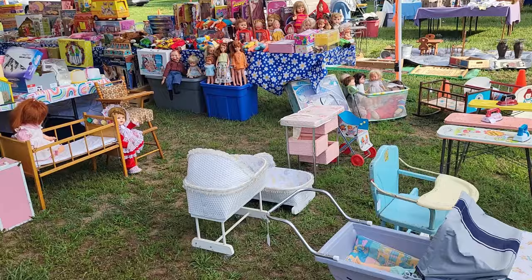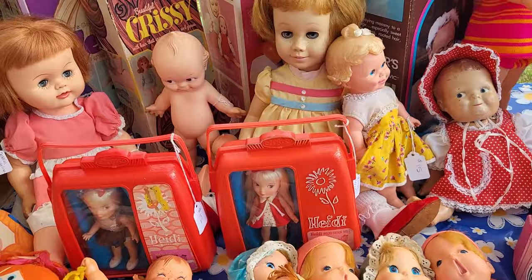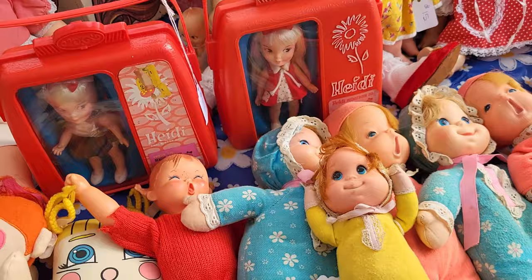Alright, we're back at the Mega Toy booth. That was so much fun the last time, so I'm curious to see if she brought some new stuff this time. I spy a little cube here. $8. It's a cameo. Yep, it is. I definitely will get that. I love Heidi and her box.